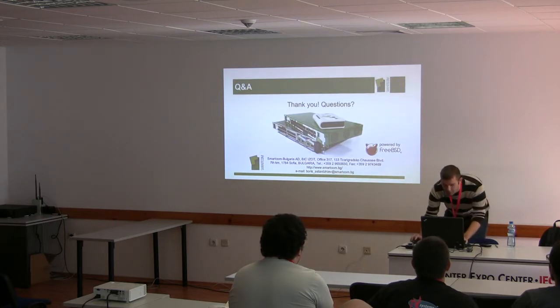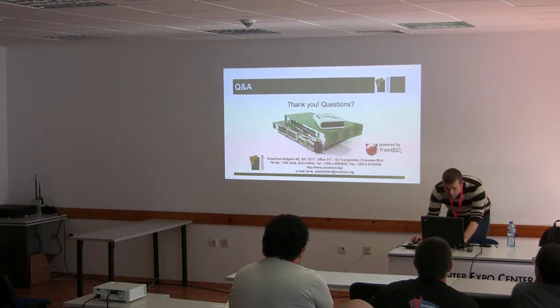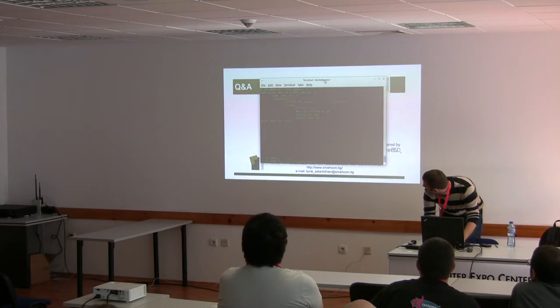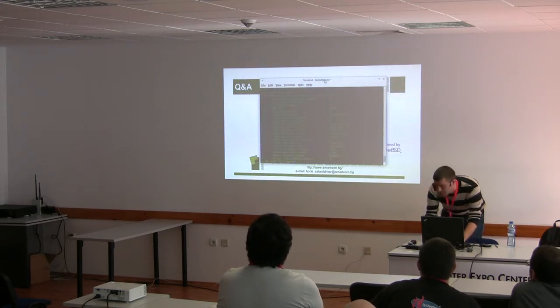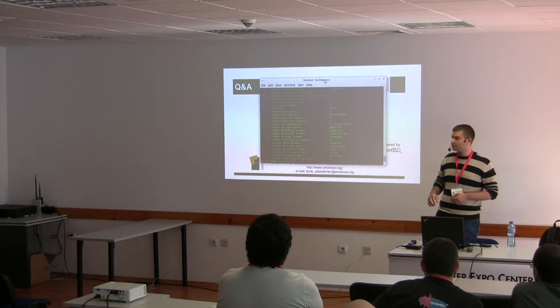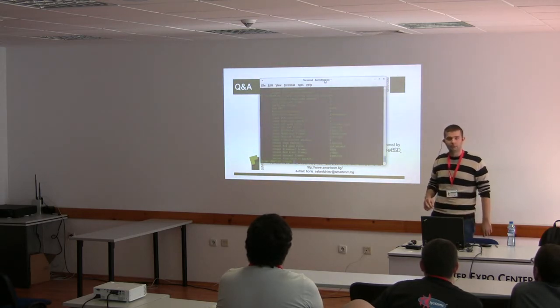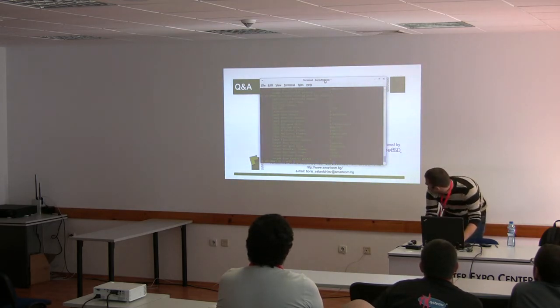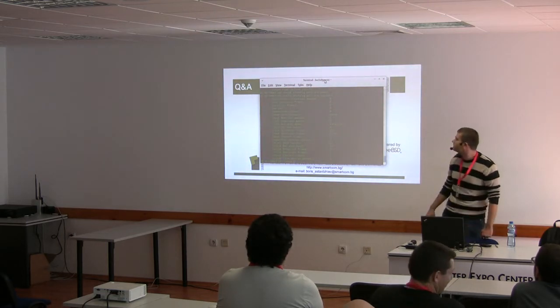Here I have plenty of counters. They are exported via the SNMP protocol. We can plot tons of MRTG and RRD stuff there. And we can clear that. Oh, there, they start ticking again.